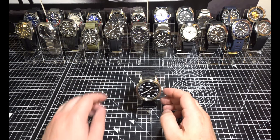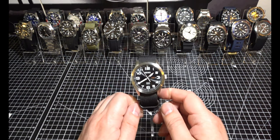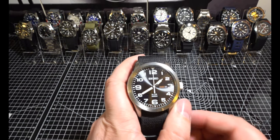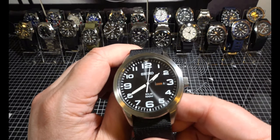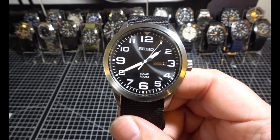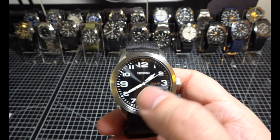Next we have the Seiko SNE471P1. Now this one is solar powered. It is 100 meters water resistant. You've got lume on the hands and the 12 o'clock pip.